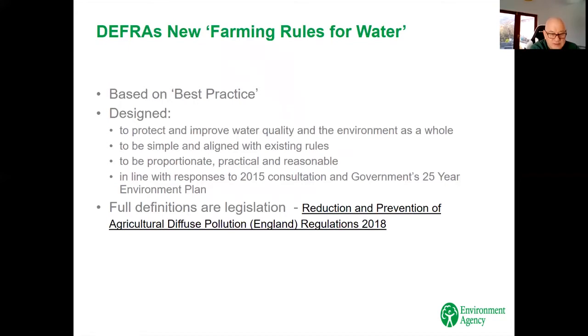They're not designed to be difficult. They've used them on the back of COGAP, which is the Code of Good Agricultural Practice, which most farmers tend to abide by anyway. So they're simple existing rules, proportionate and practical, and pretty reasonable to do once I come on to them. So the next slide, please.